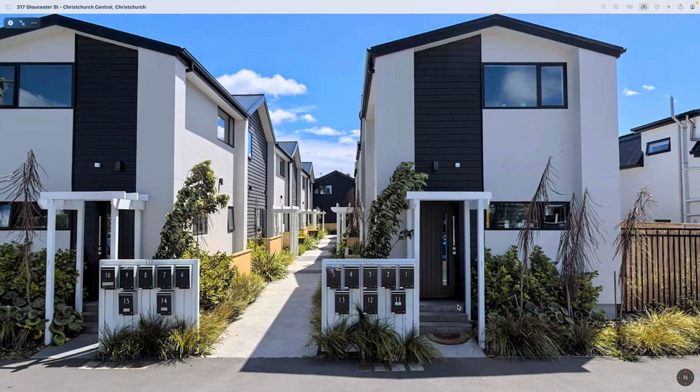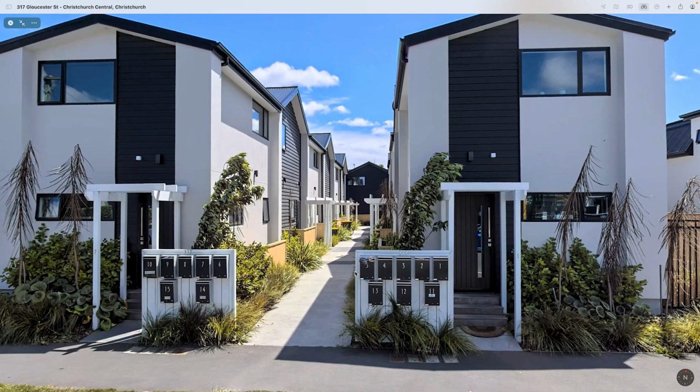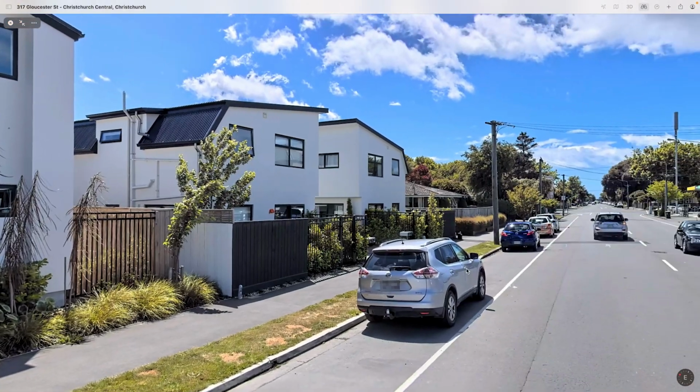But the front units, you can see, are 3 steps up. So you've got to take 3 steps up before you get in the front door. So those properties are raised above the street level. And then the properties behind are kind of up a bit of a ramp.